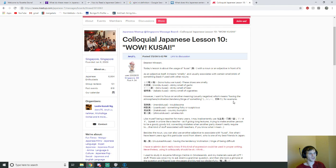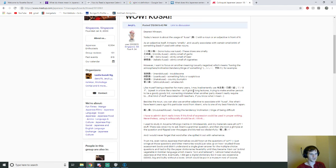However, I want to focus on another meaning, usually negative, which means having the atmosphere, inclination, tendency, or tinge of something. For example, mendokusai, troublesome. Usankusai, something seems fishy or suspicious. Inakakusai, country bumpkin. Shirotokusai, amateurish. Like myself, being a teacher for many years, I may inadvertently speak in a tone like a teacher, as if giving a long lecture, correcting mistakes when the other party doesn't require it. That kind of stuff is associated with teachers, if you know what I mean. Muzukashikusai, having a tinge of being difficult.